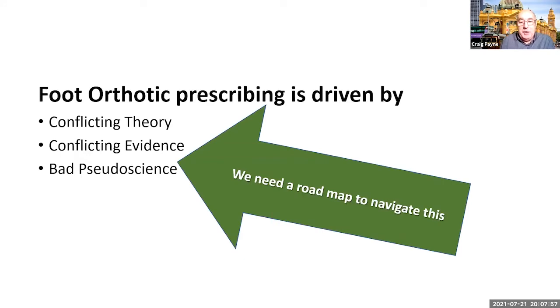The problem is we need a roadmap out of this. The politicians here kept being asked for a roadmap out of COVID. We need a roadmap to get out of this conflicting theory, this conflicting evidence, the use of bad science that underpins and drives our foot orthotic prescribing. And especially the conflicting evidence, which I think is the most important part of that.